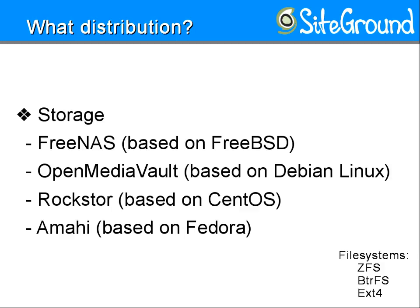You can also use Linux-based distributions like OpenMediaVault, Rockstor, or Amahi. These are based on different Linux distributions, as you see, Debian, CentOS, Fedora. For these systems, you usually use either hardware RAID or software RAID, or you use BTRFS, which has some of the properties of ZFS, so you can create software RAID inside of it.